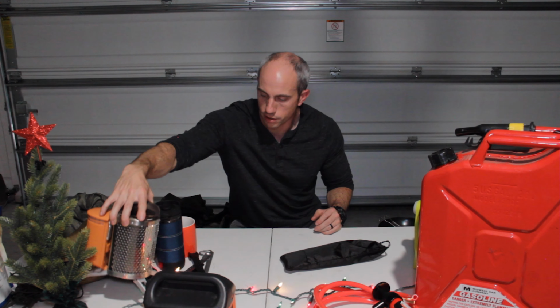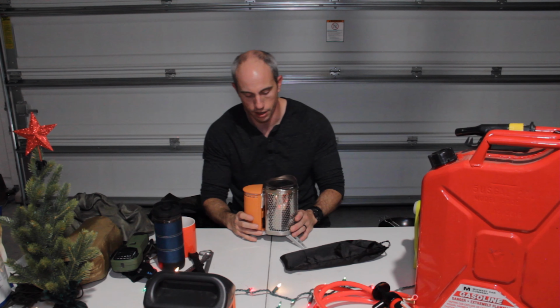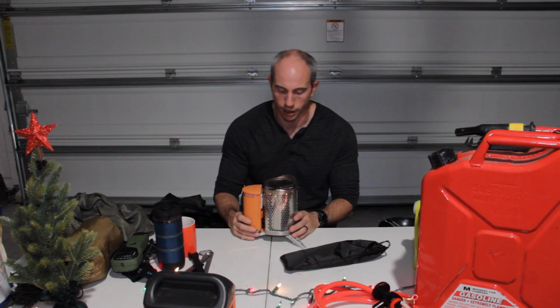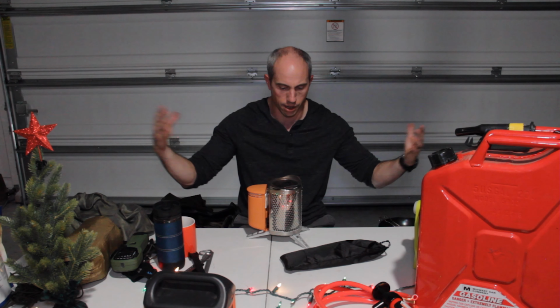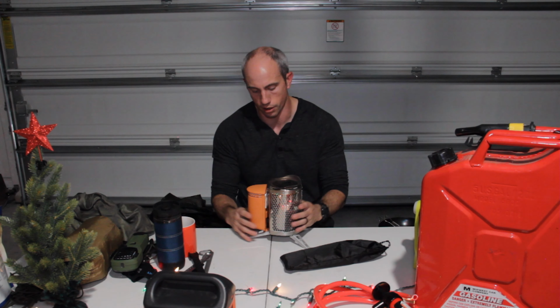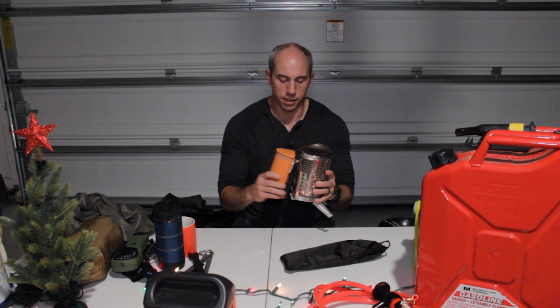So we love things that do multiple functions. This is a first generation BioLite stove, and they come in all different sizes now. They have cooktops, they have fire pits, you name it. The sky's the limit with these things, but they're pretty fantastic. So it's 2 pieces, right?